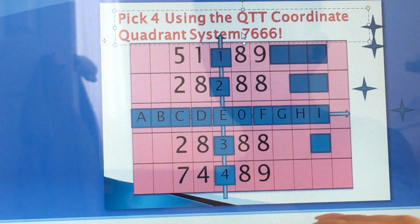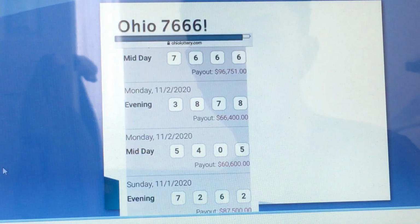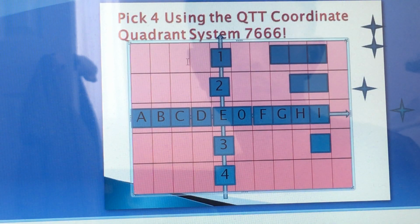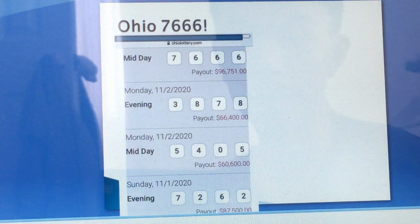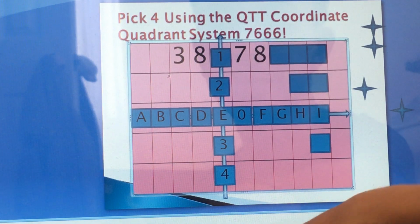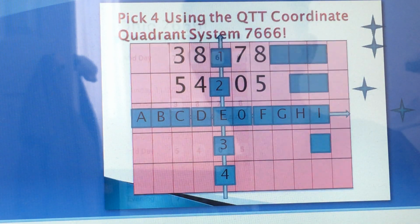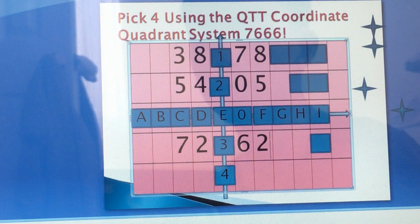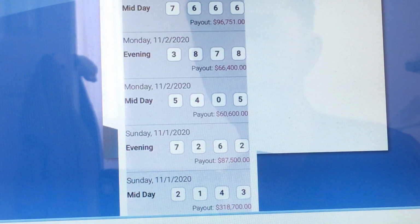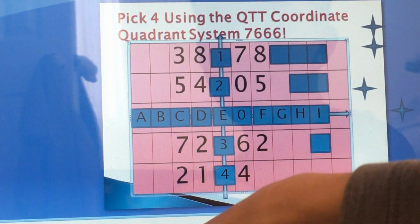As you can see, I'm going to have to erase this. And for the last 4 draws, we have to use 3878, 5405, 7262, and also 2143. And let's see where the hitting coordinates are.